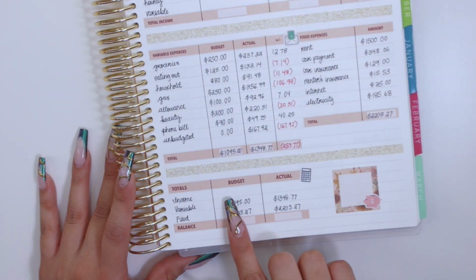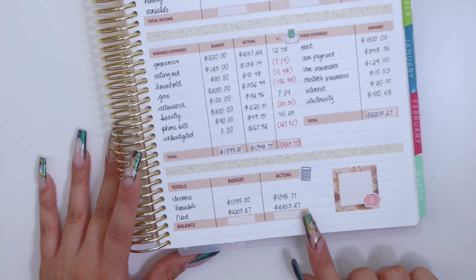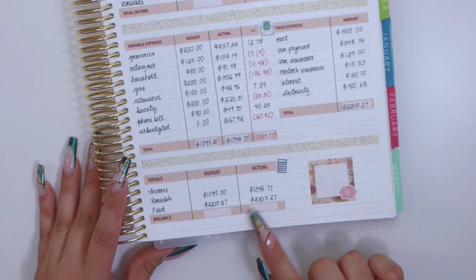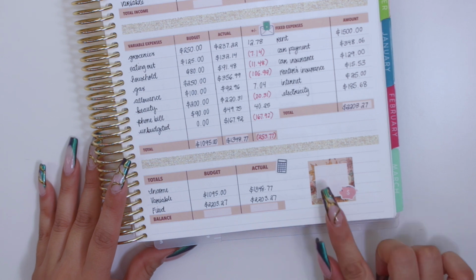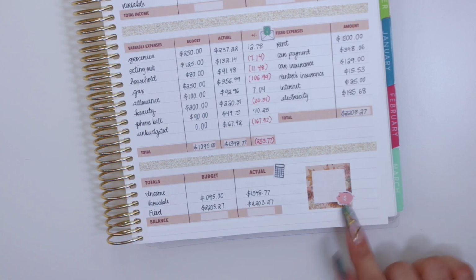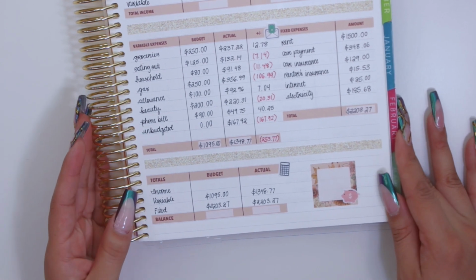Once I get all of my expected and actual income, I will go ahead and subtract my expenses from that income, and whichever money I have left over for the month of October is going to go into this little box, which I have decided to make into a debt payment box instead of a savings box. So you can go ahead and use this box for whatever your financial goals are. So it could be for investments, savings, debt for the next month. You can do whatever it is that you want with it, but that's kind of what I am doing for this season in my life.